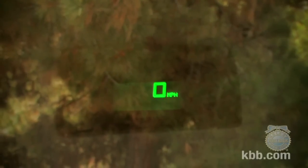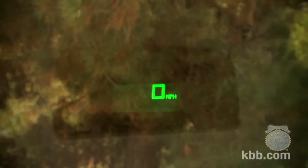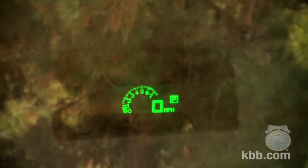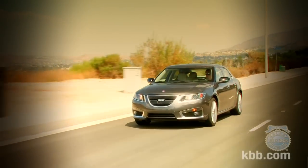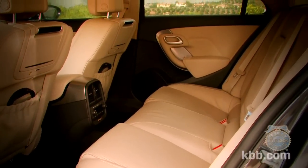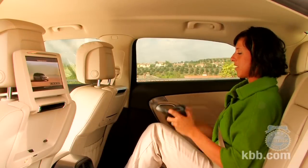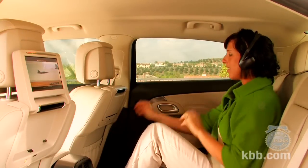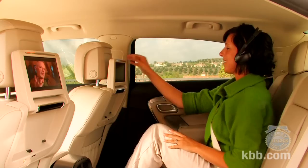One of our favorite features is the optional heads-up display, which shows vehicle speed, engine RPM, and other data on a virtual display at the driver's eye level. Any technology that lets drivers spend more time focused on the road ahead is a winner in our book. We also like the optional rear seat entertainment system, a feature that's common in SUVs, but less so in passenger cars. The 9-5's dual 8-inch rear screens with DVD playback and wireless headphones are a welcome feature for those lucky enough to ride in back.